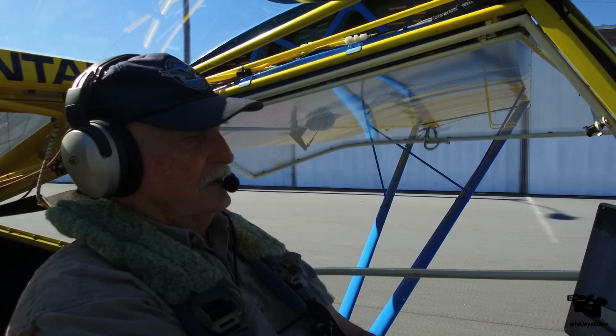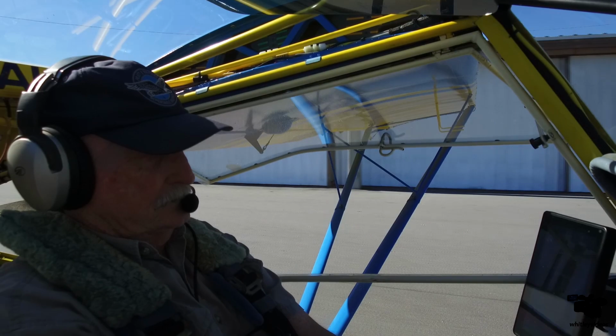Okay, there's my favorite pilot right there steering this buggy, and I'm trying to hold the camera steady. I'm pretty bad about that, but the gimbal works in every direction except the way I'm holding it, so we'll see. Yeah. It's a Stinson. All right, no, it's a Luscombe. A Luscombe, cool. That's sweet. Very cool.